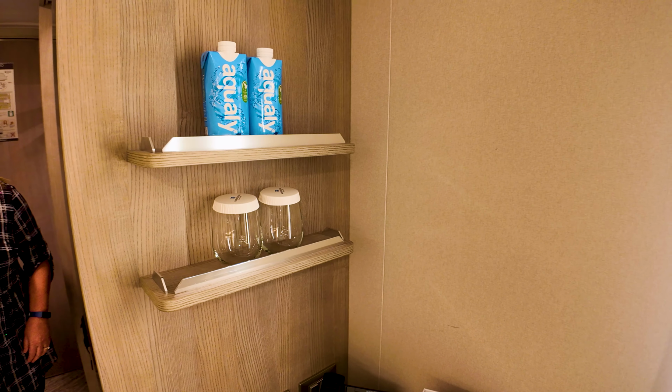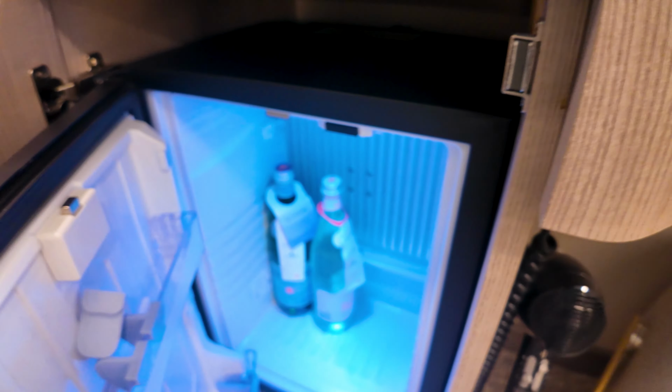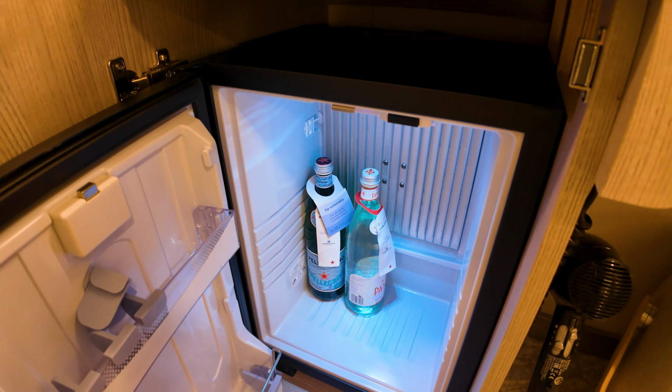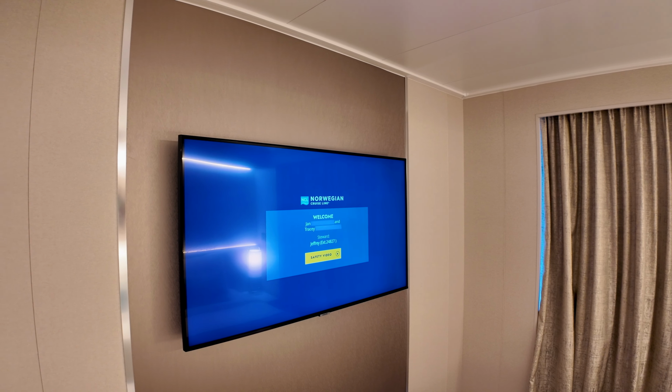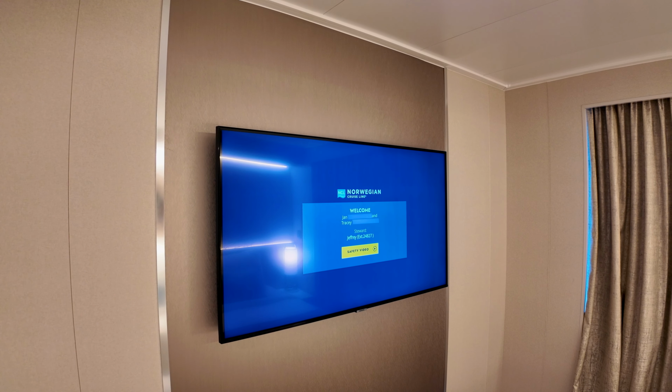On the wall you have storage for some glasses, and then underneath you have your mini fridge. Now the mini fridge is not complimentary, so if you take anything out of that, you're probably going to find a charge on your account. Oh, by the way, how you can find out your account is by the interactive TV that is across from the bed, where you have entertainment, as well as you should be able to make reservations, check your account, and do some other interactive things.